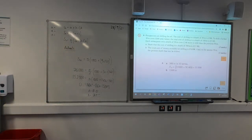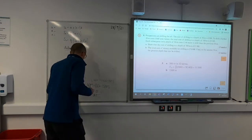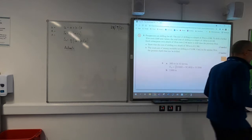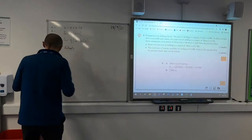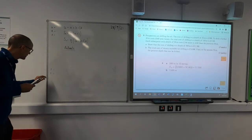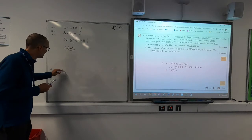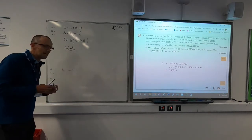We switched to geometric. So Friday's lesson was talking about geometric sequences and series, and with those we describe them, well, we still use A for the first term. We then have R, which is the multiplier, and R stands for common ratio. It's often referred to as the common ratio, and we still have N. And so the formula for the nth term, you've got the first term multiplied by R, n minus 1 times.